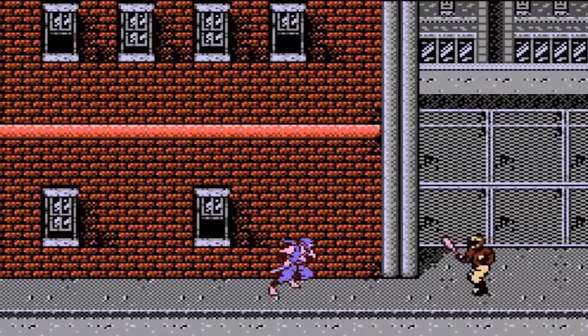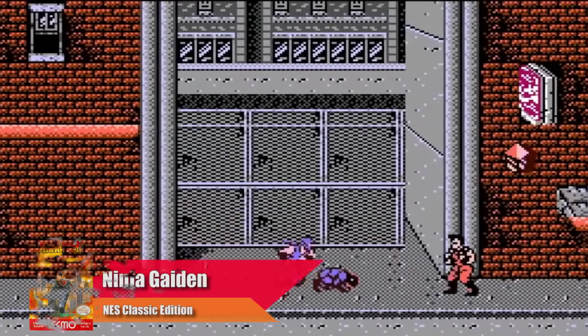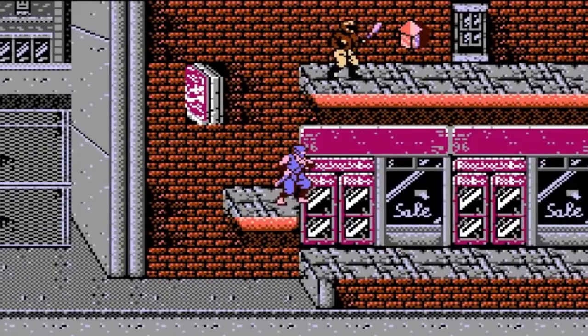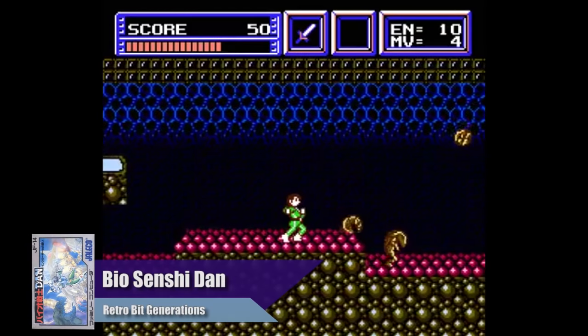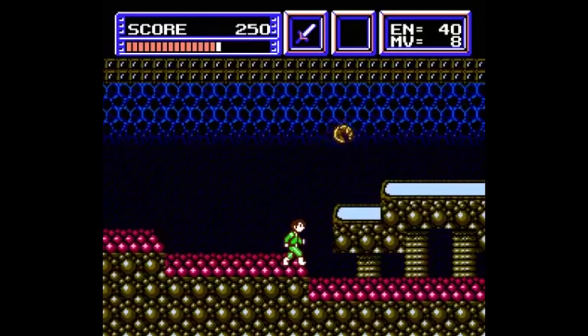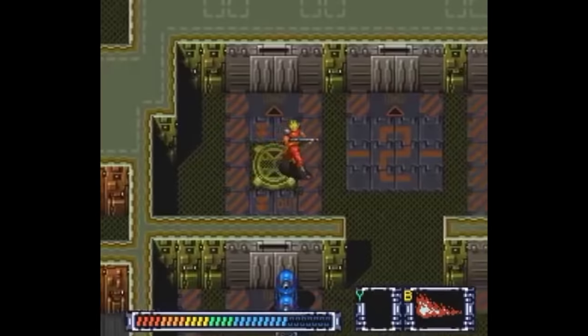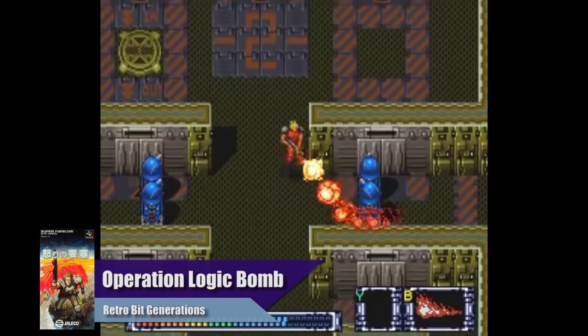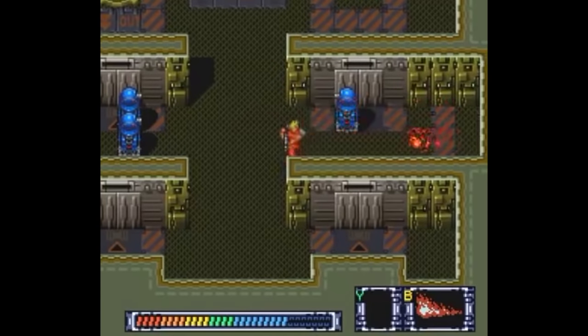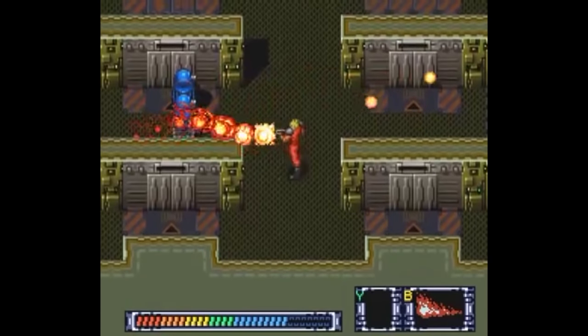While the NES Classic Edition is filled with mostly first-party Nintendo releases, you will find the occasional third-party game. The Retro Bit Generations takes a different approach, partnering with companies like Data East, IREM, and Jaleco. The reason this is important is because a lot of these games have been unavailable for decades. In fact, many of these games have never been officially released in the United States.